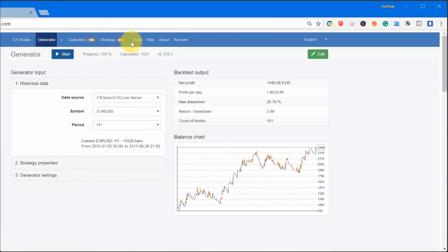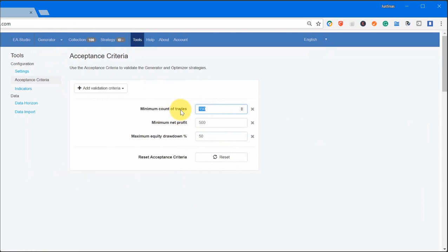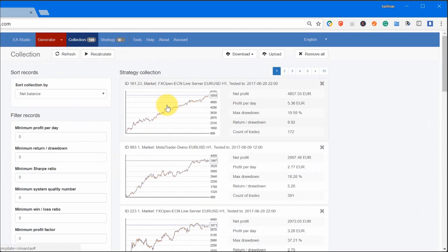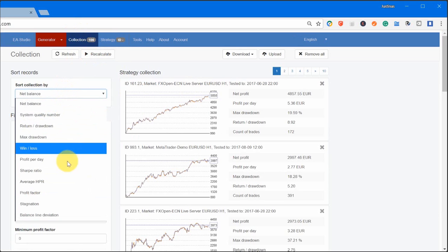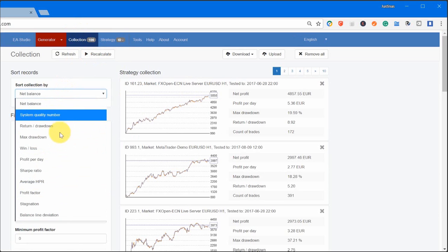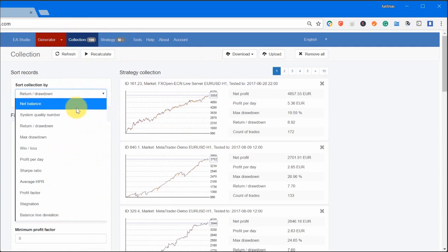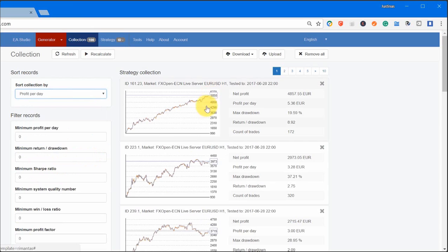And essentially here, if we stop it, you can set a minimum count of trades of 200, minimum net profit of, let's say, 600, minimum equity drawdown of, let's say, 30, and that will be your bottleneck in the bottle. And according to that, you've got a limitation of 100 strategies in your bottle. And you can use the sort criteria here. So let's say return to drawdown, and according to this sort criteria, it will replace those strategies in the collection according to the metric that you want to optimize for. So it could just be profit factor or profit per day and so on.